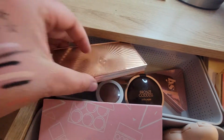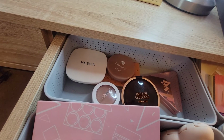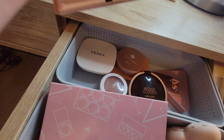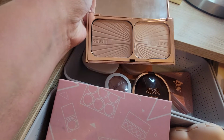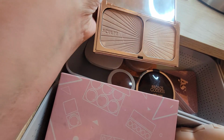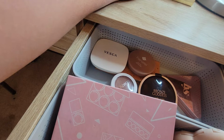I have this Charlotte Tilbury Film Star Bronze and Glow in light to medium, and I am definitely keeping this. The highlighter is not super highlight-y, but it's very subtle, very pretty, and the sculpt is really nice. It's very light, but very pretty, so I'm going to keep that.